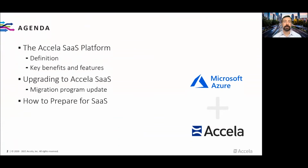Our agenda today, we're going to cover the Accela SaaS platform, what that is and what it entails, upgrading to Accela SaaS, and how to prepare for that upgrade if you're an on-premise customer.